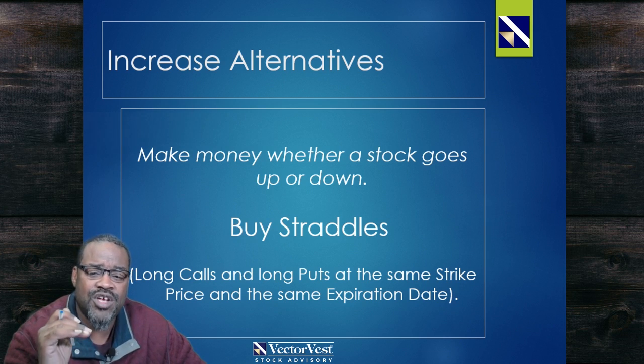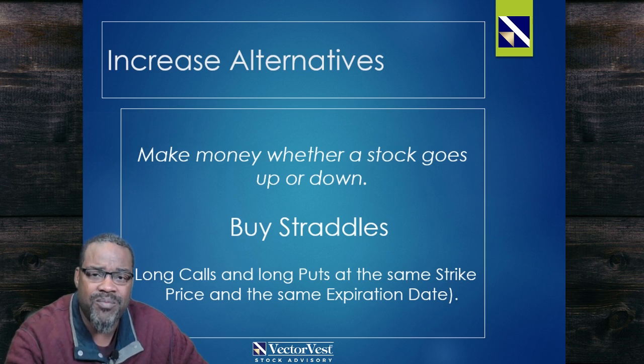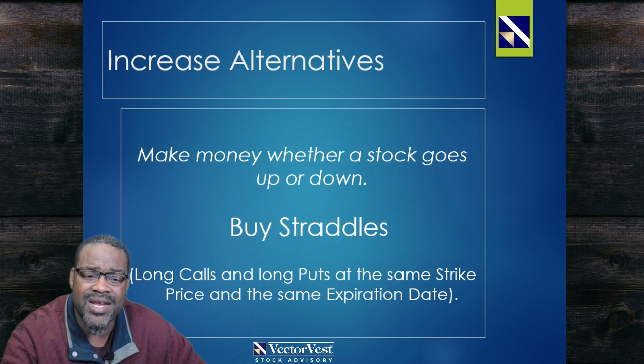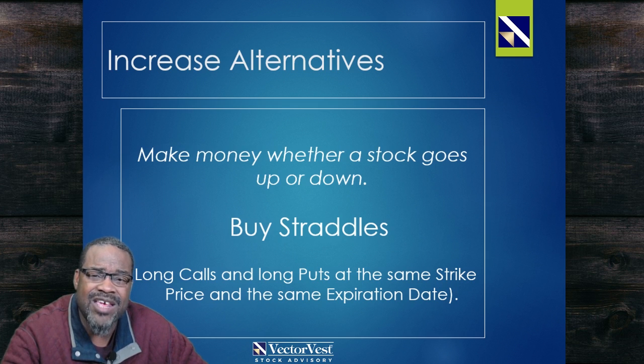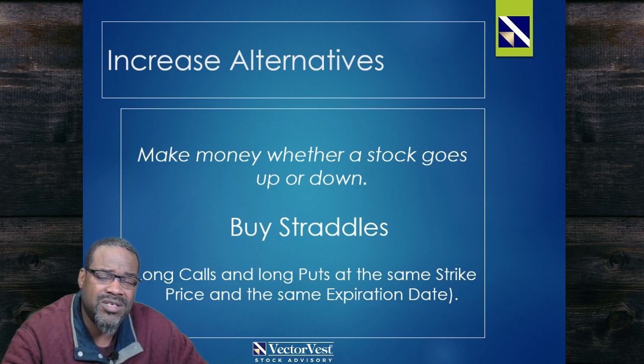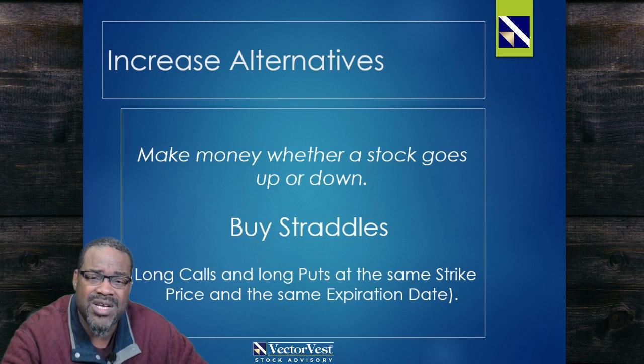Options leverage how much money you have to put out in the market. This speaks to a lot of people who don't have a lot of money in the market. Options are a great way to stay and play with the big boys and still make money in the market. $1,000 took me to over $90,000 in 8 years using options. 8 years, $1,000 to over $90,000.